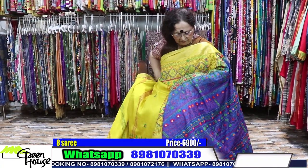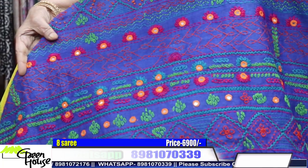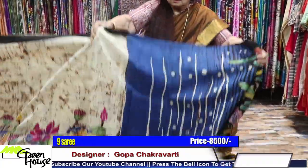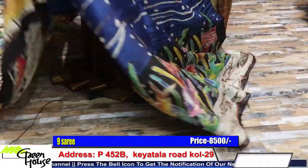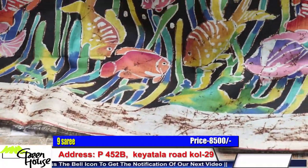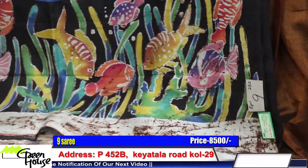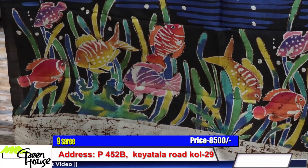Look at the achal. Achal to profuse work. Onek kaj. Lot of work. And these are silks on katan. Silks on katan, egulo kintu khub bhalo quality silk e dicchi ami. These are all shonamukhi katan. Look at this, this is the aquarium design.